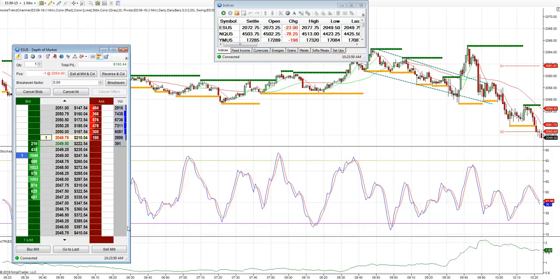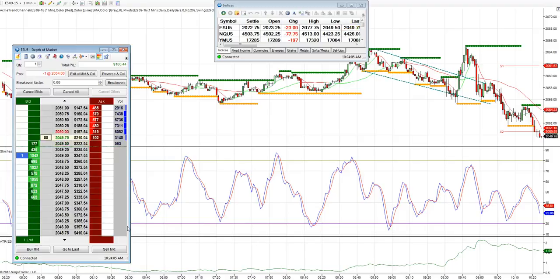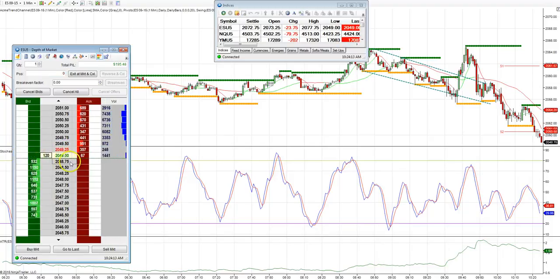Don't really want to fight over a couple of ticks. Come on, let's go. Fighting over a couple of ticks. Two ticks. There we go, 49. Out at 49. Okay, that's the trade.